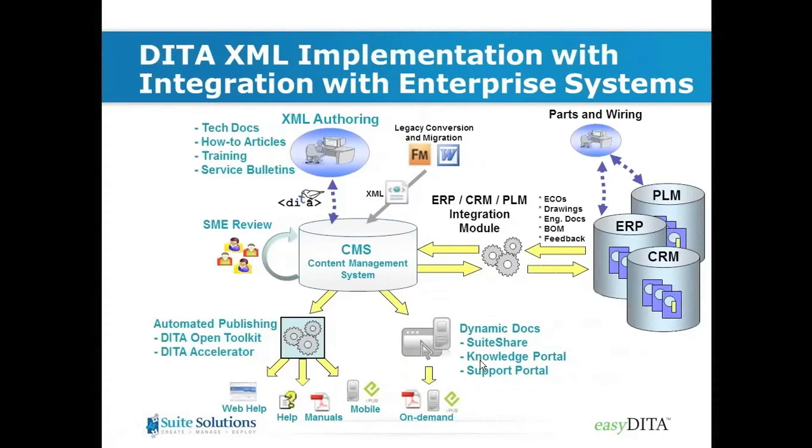In a more advanced or more comprehensive implementation, the sketch here would be added to an integration with other engineering systems. A lot of companies are producing products that are using PLM systems, product lifecycle management, ERP, CRM systems such as Salesforce, understanding who your customers are, change requests, things like that, and feeding this information in to the content management system.